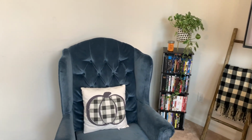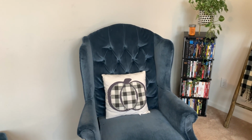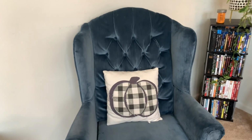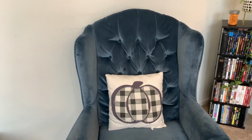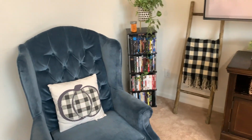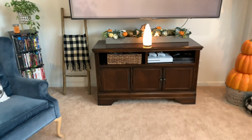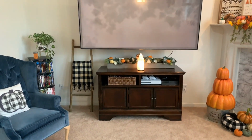Over here on this blue velvety chair, I have the Dollar Spot pillow that I picked up last year. And it is also in that little checkered pattern. I think this year they have more beautiful pillows, and I cannot wait for them to stock my local Target. But yeah, this is how this side of the wall looks.